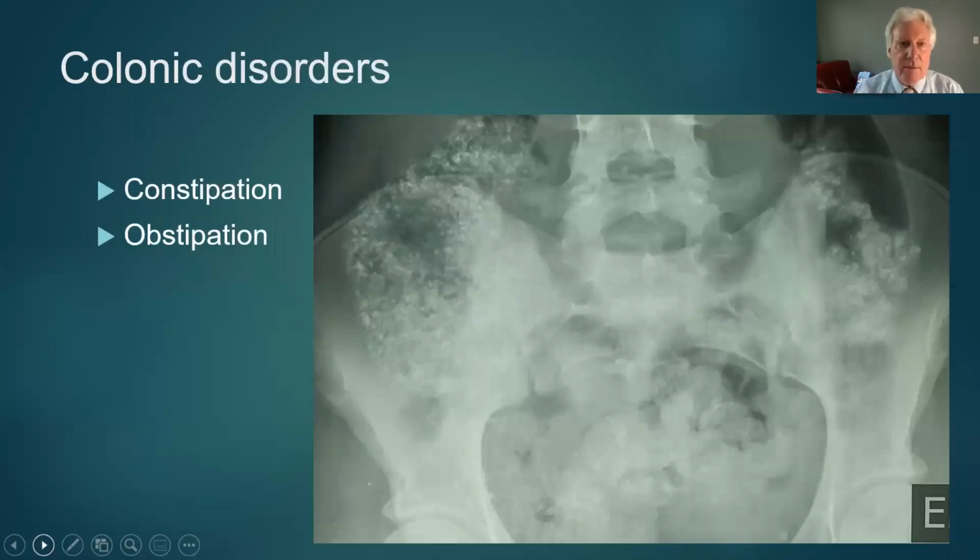So there are some very notable colonic disorders. One is constipation as well as obstipation. Obstipation is when you don't have a bowel movement after 3 to 4 days. Constipation is just having a hard time getting a bowel movement on a regular basis. I'm not sure that bowel regularity is all that critical of an issue, but some people do consider it an important element in their life.